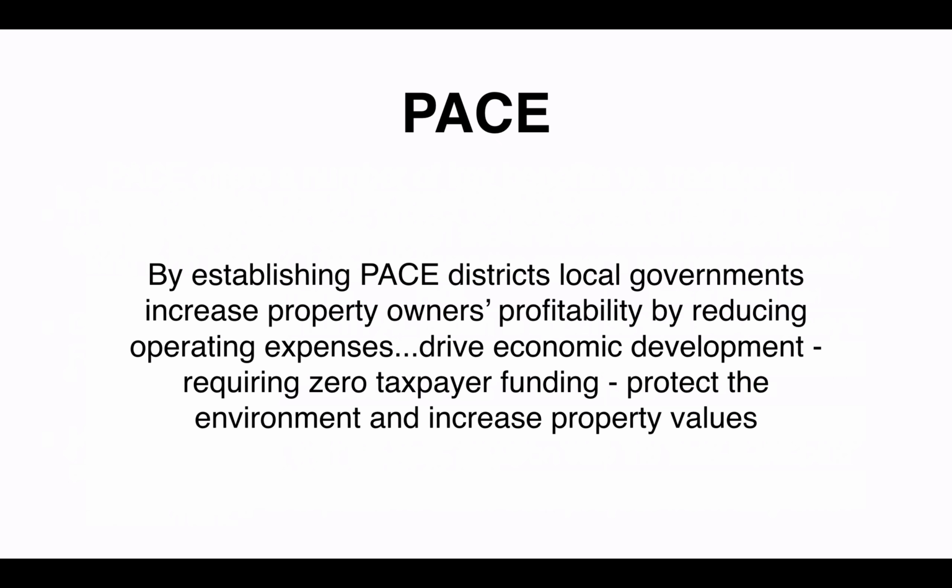By establishing PACE districts, local governments increase property owners' profitability by reducing their operating expenses. They help drive economic development, which requires zero taxpayer funding, and they protect the environment and increase property values. With regard to economic development, these energy efficiency projects are putting a lot of people to work. This includes architects, engineers, and a number of different contractors. And again, there is no taxpayer money at all going to fund these projects. This makes it very, very attractive to local governments.